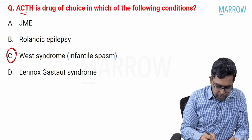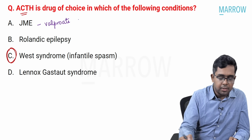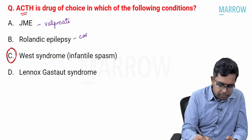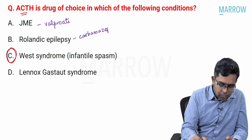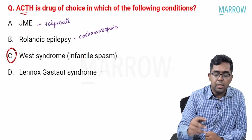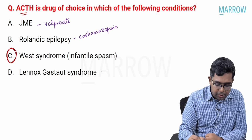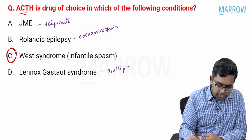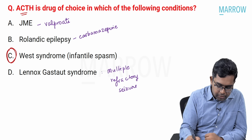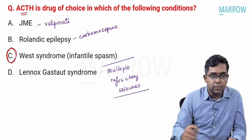Okay. Remember, for juvenile myoclonic epilepsy, the drug of choice is sodium valproate. Rolandic epilepsy is a condition characterized by recurrent focal seizures for which the drug of choice is carbamazepine. Nowadays we know oxcarbazepine is what is used. Lennox-Gastaut syndrome, please remember, I cannot single out one particular drug because even though valproate is most often used in the management, it is a condition characterized by multiple refractory seizures. So the management with the usual anti-epileptic medication is not very satisfactory. Okay, so now the answer is clear. It is West syndrome or infantile spasm.